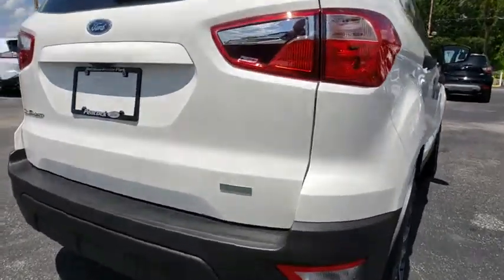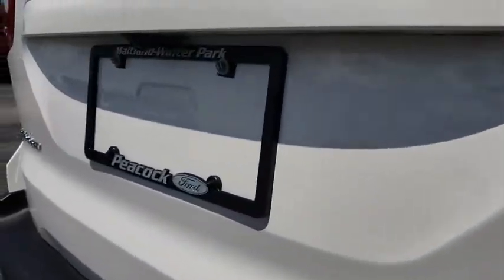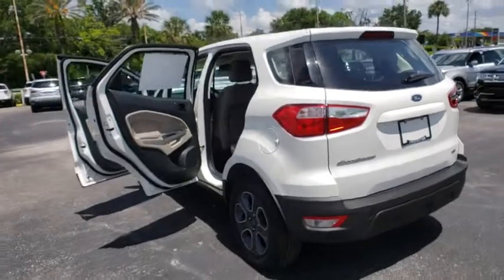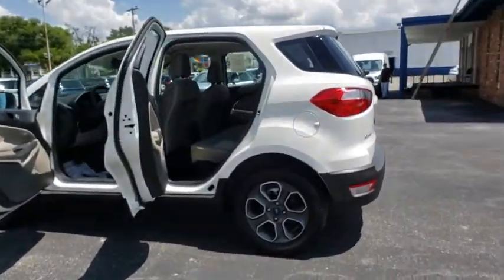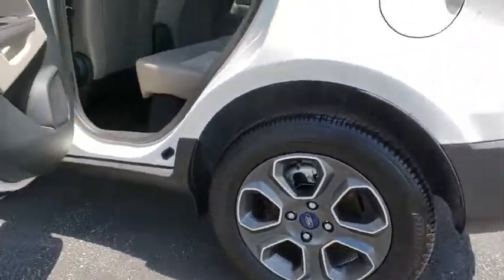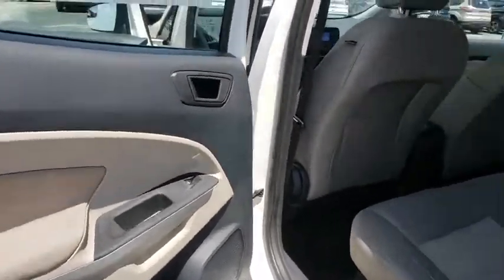Traction control, dual airbags, alloy wheels, power steering, four-wheel disc brakes, power windows, electronic stability control, rear window defroster, compass, trip computer, brake assist, tachometer, panic alarm, overhead console, remote keyless entry, rear window wiper, driver vanity mirror, front reading lamps, tilt steering wheel.